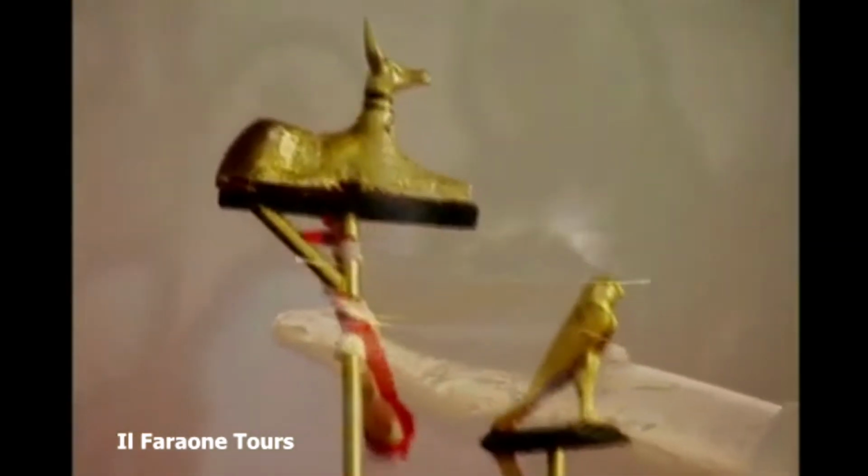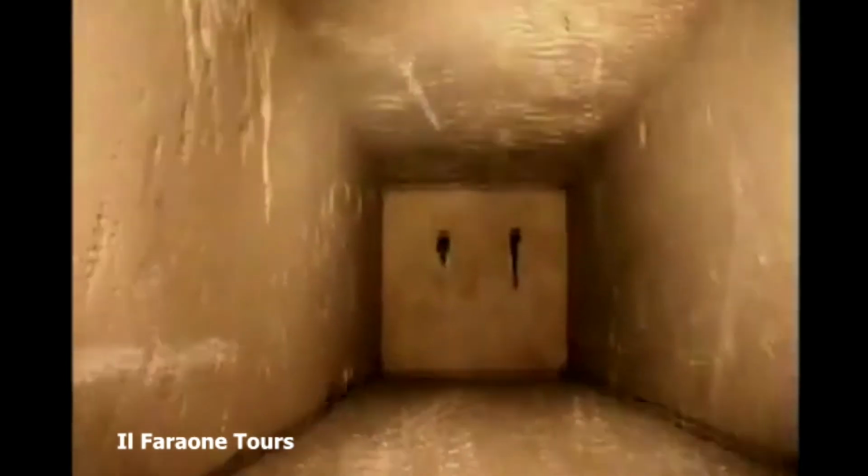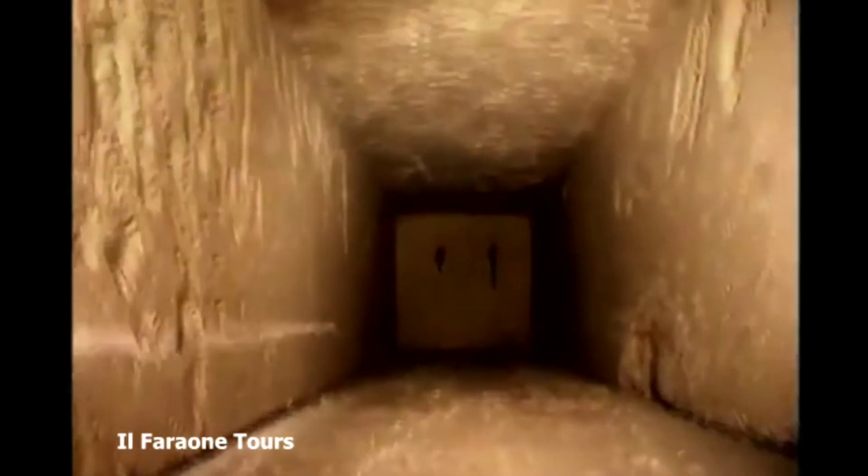But what about behind the stone? It might be possible that there is, let's say, a papyrus roll or something behind these stones. There's no place for much more. The mystery of the secret shaft remains as tantalizing as ever.